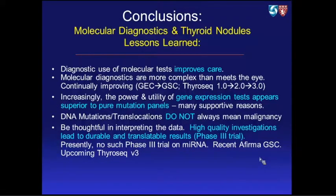I think it's really these high-quality investigations, these phase 3 equivalents, so-called, that will help us really translate the durable data into our clinics, and I think we don't have it for microRNA. I'd be very cautious in that space right now. I'm happy to take questions on it, but I think we have two leading tests that are really helping us quite a bit. And with that, we do have many questions left to answer.